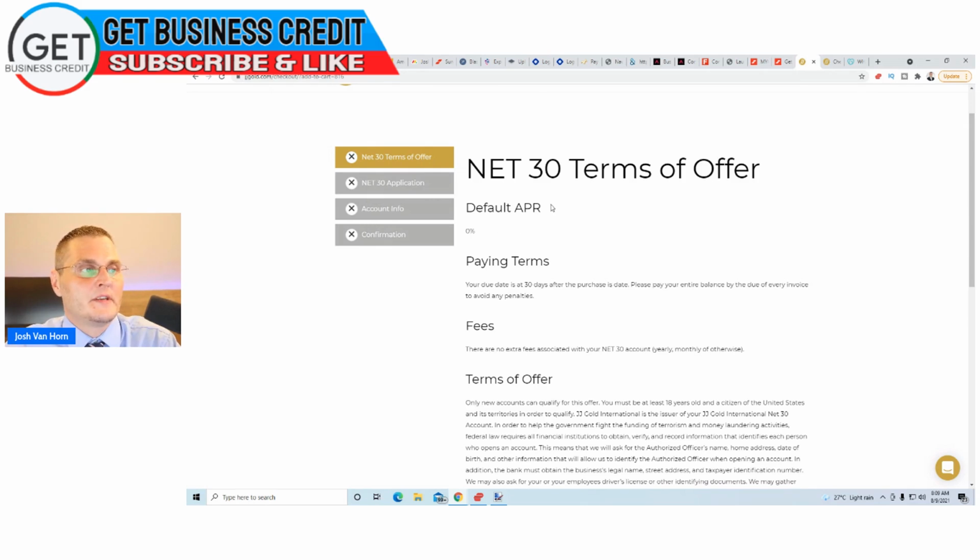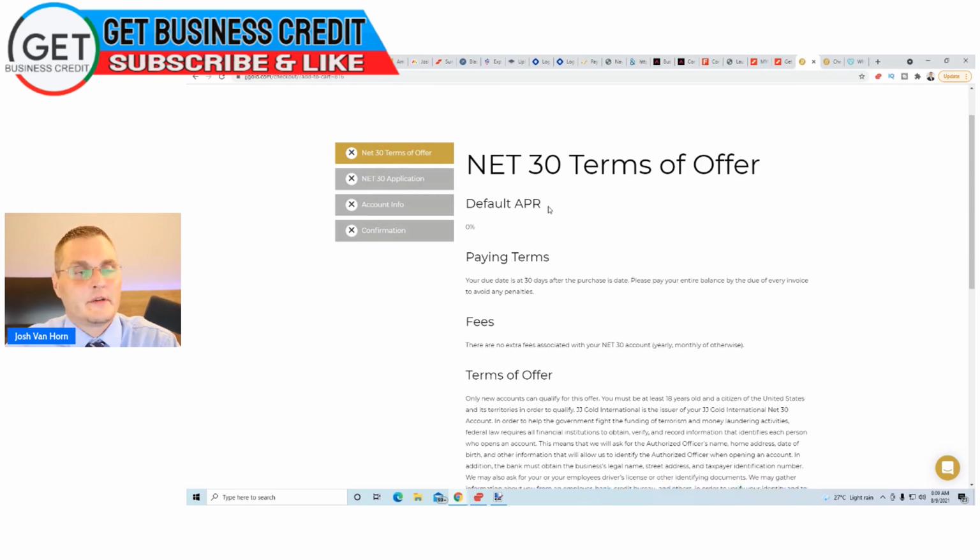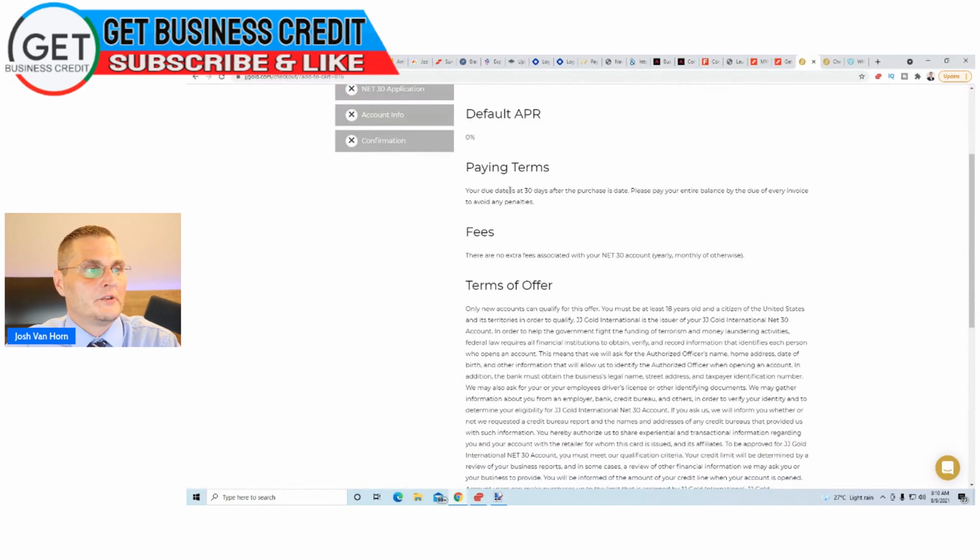So it's 0% APR because you're paying it within 30 days. So your due date is 30 days after the purchase date. Keep in mind, though, data points, you have to buy something $75, not just something, but your total checkout has to be $75 or more.